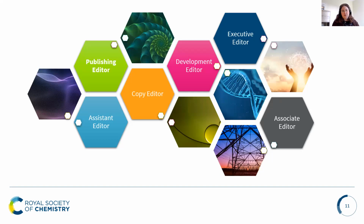I'd now like to talk to you a bit more about what it means to be an editor. There are many different types of editor, and I've included some examples of the types we have at the RSC. You'll see publishing editor up in the top left in green. We also have copy editors, development editors, assistant editors, executive editors, and others. We also have associate editors, who are researchers working in chemistry around the world. They are typically academics or people working in industry, and they are experts in their fields.